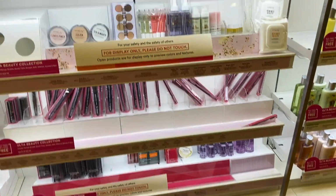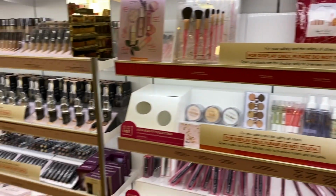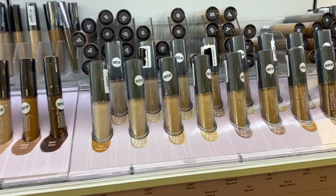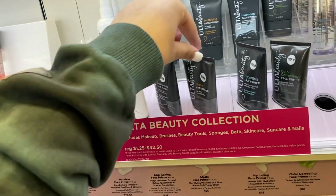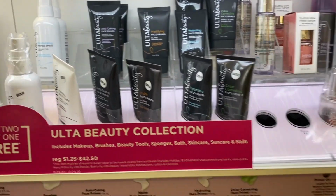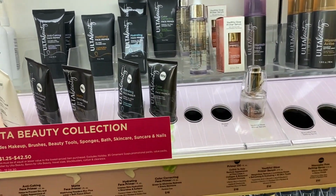All right, so this is the Ulta makeup right here. There is music, you guys, so I'm gonna try to scream a little bit. But yeah, this is the Ulta makeup. I do like their concealer. It's very, very nice, and it's $9 and it's full coverage. I also heard the mattifying primer is really good, and it's $18, and right now they're having a little deal in case you guys want to try it out. I haven't tried it out, but I've seen on the reviews that it's really good.